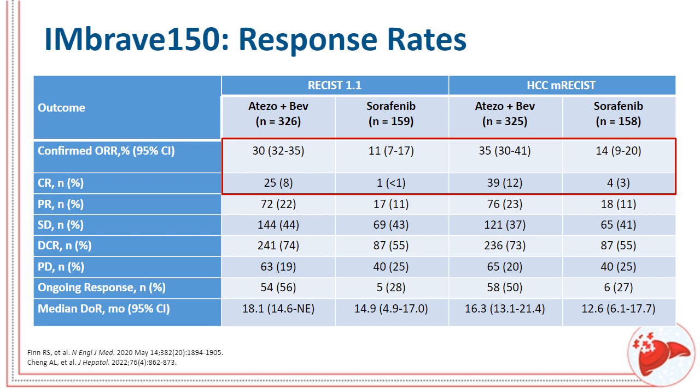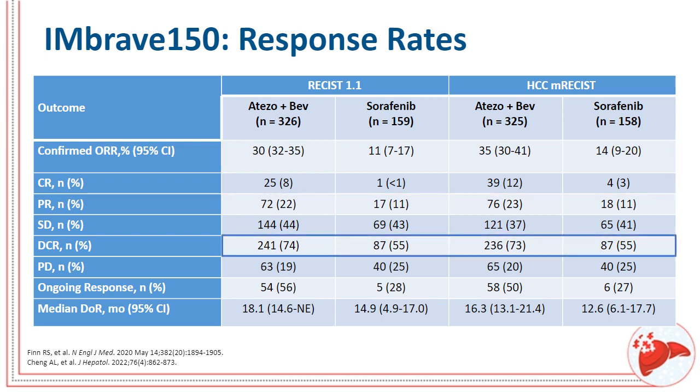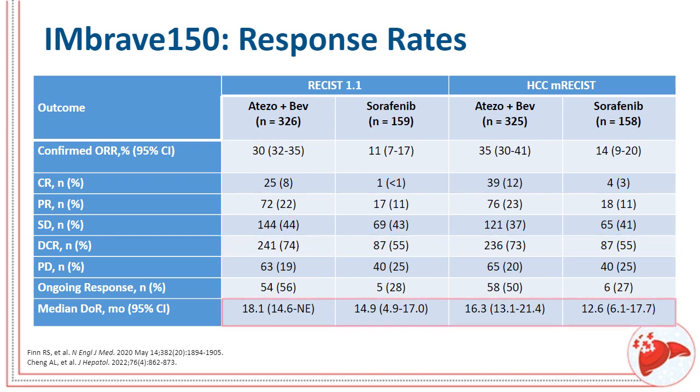About 8% of patients had a complete response, and another 22% of patients had a partial response, and another 44% of patients had stable disease. So that led to an impressive disease control rate of 74%. And the median duration of response was 18.1 months. So this was data that we had not previously seen in HCC.